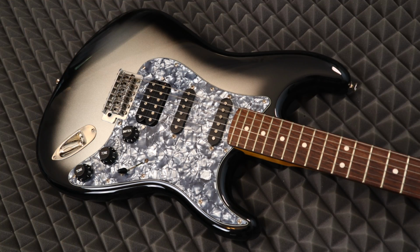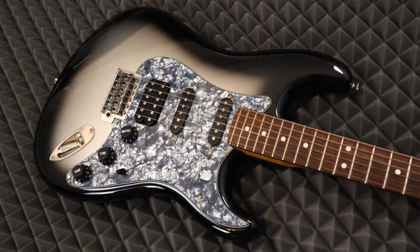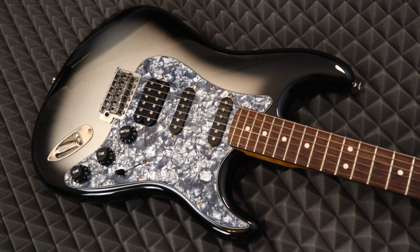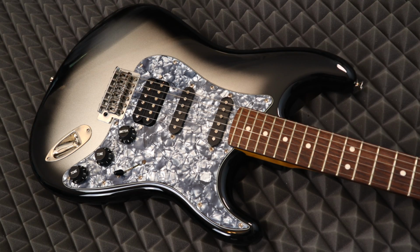That one looks almost as good. It's a fantastic looking instrument too. And the Fender Modern Player, well, that's a silver burst, and that's a super cool color for a guitar as well. I really like silver burst. I'd love a Les Paul and also an SG in silver burst. But this Strat is my first foray into that colorway, and I'm very happy with it. And I'll be even more happy once I get the black scratch plate on there.